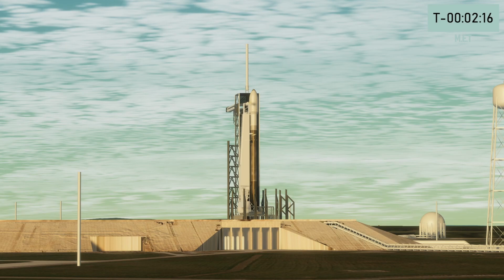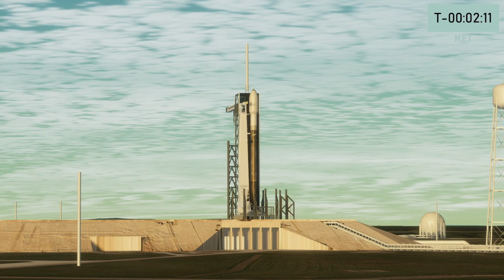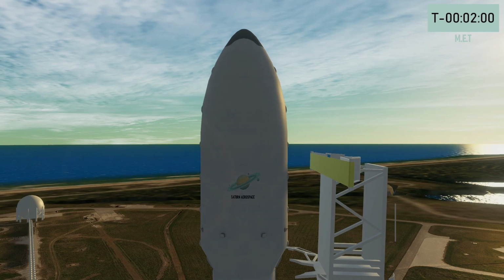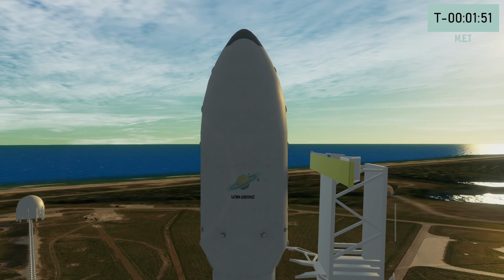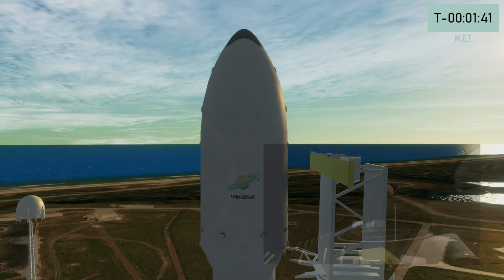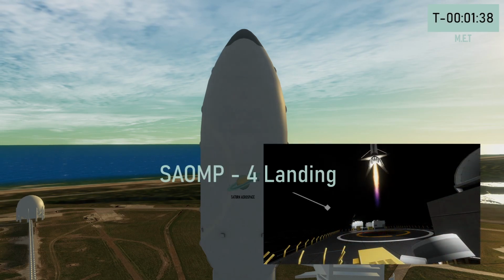We see a view from our 39A launch tower camera. Now we're going to be landing downrange on our drone ship, approximately 700 kilometers downrange today. We've been increasingly successful with recovery, and we are extremely thankful that the recovery attempts have been successful.